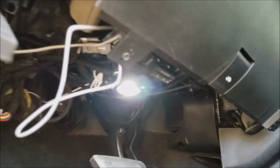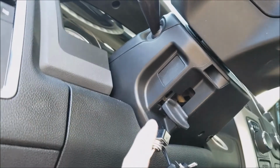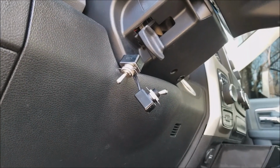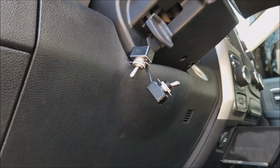Like I said, LED interior lights. And up underneath here, this wire keeps falling down. I need to zip tie all this back up. I just put in some extra switches. I haven't decided where I want to drill switches yet, so I've just kept them down over here. This one's for my halos as running lights, and this is for the train horn.